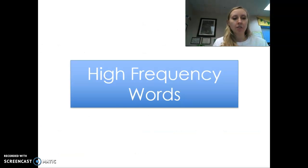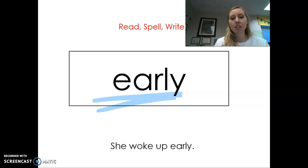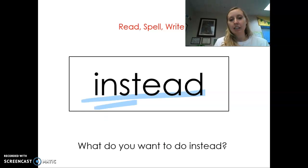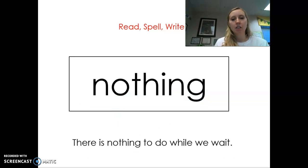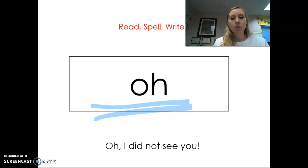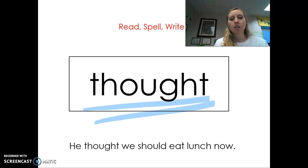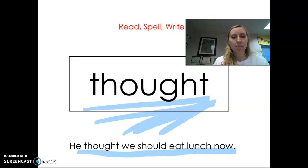Here are our high frequency words. Color, color, color. The color I like best is red. Early, early, early. She woke up early. Instead. What do you want to do instead? Nothing. There is nothing to do while we wait. Oh, I did not see you. Thought. He thought he should eat lunch now.